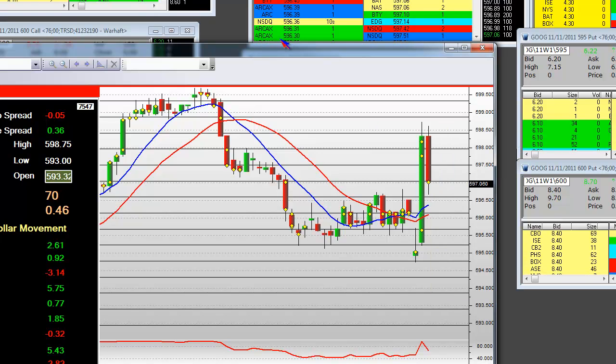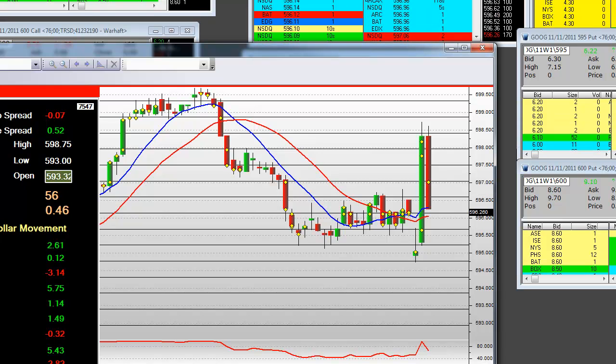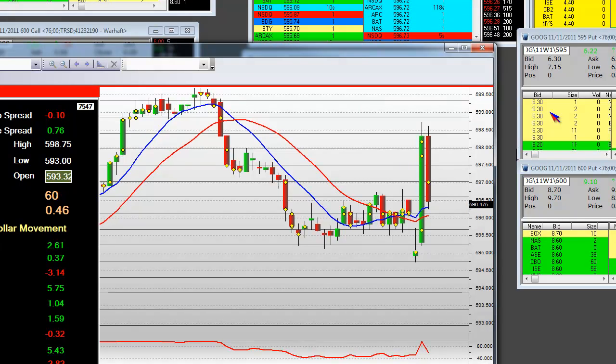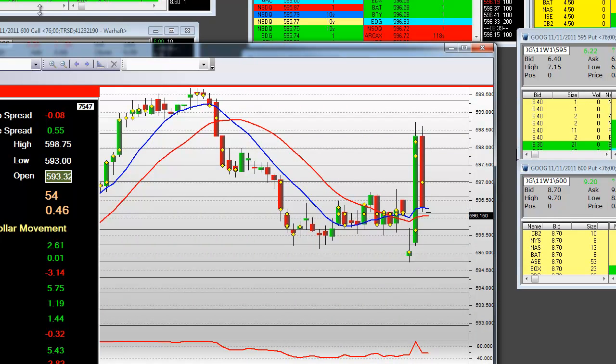And they sold the bid down. The trick now is that this bid has to rise in price and they have to print on this side of the market. We broke the half bar. There it goes. 56. Puts are put in the bottom right now. 6 by 630 by 670. This is live. It's on the opening bell.